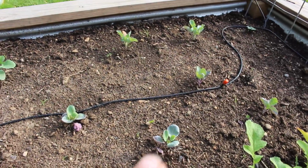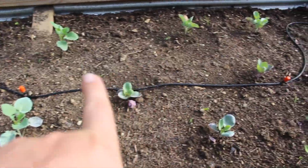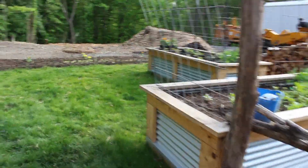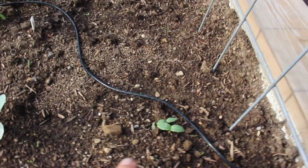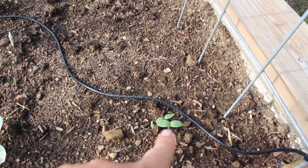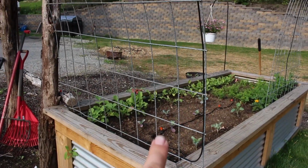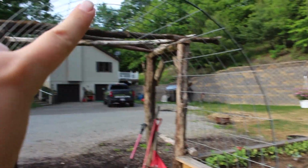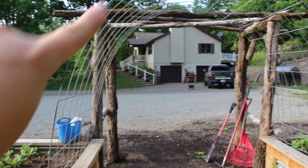And then here I have broccoli and Brussels sprouts and cabbage in the back. Go through my little arbor. My cucumber seeds just came up right here. So on this side I have the straight eights, and then on this side I'm gonna have the homemade pickle that'll be climbing up this trellis over the top, and then this one's gonna climb up this way.